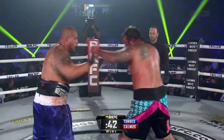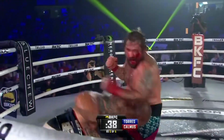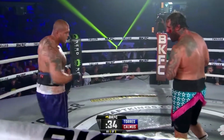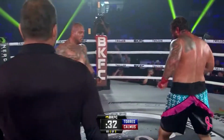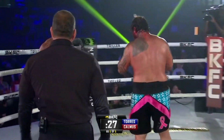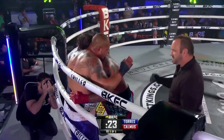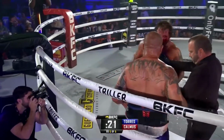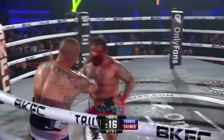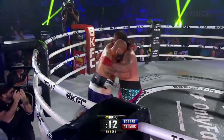The fighters continuing to throw, continuing to land. And that now's fully popped. Blood flowing freely under Calmus's left eye. Luckily, it's front of the eye, so it's not going to affect the vision at all. Driving pressure again from Zach Calmus. 20 seconds remaining in this fight. Calmus again driving forward off of the hooks.